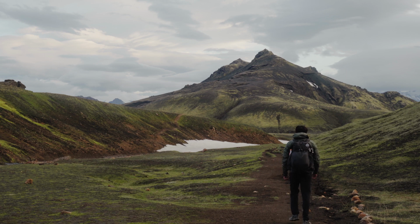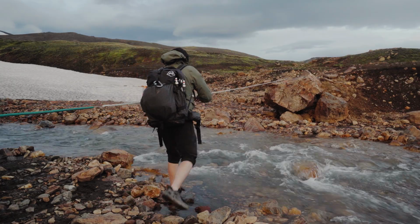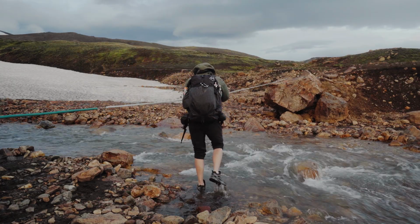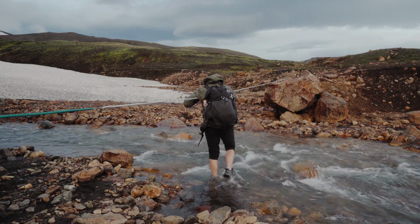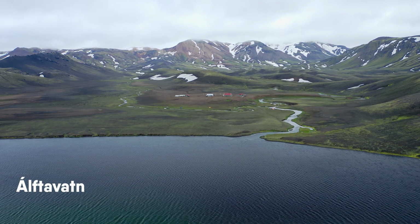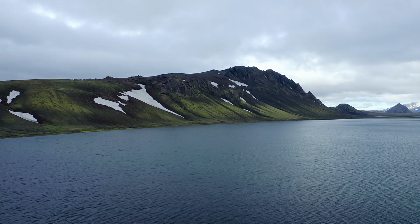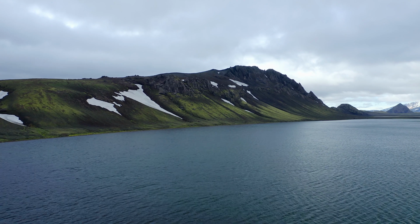As you descend towards Alpenglow, you'll come across your first river crossing. This is one of the smaller ones of the trail. The water is ice cold, but it should not be difficult. Alpenglow is perhaps the most scenic campsite of the entire trail. It's located next to the Alpenglow lake, where the campsite gets its name from.